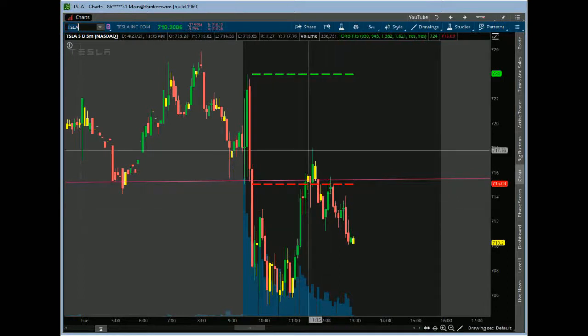This could be a wave 1. This could be an ABC wave 2, and then we'll see if we get a wave 3 into the end of the day. If they start to put some flow into Tesla, we'll see where we go from there. Let's take a look at Nvidia.